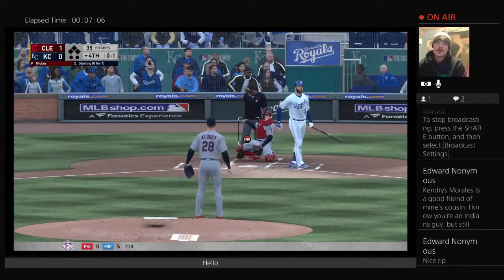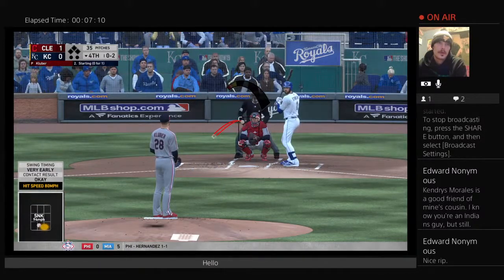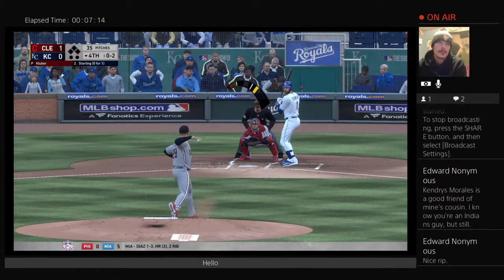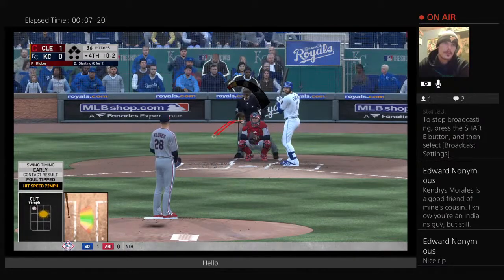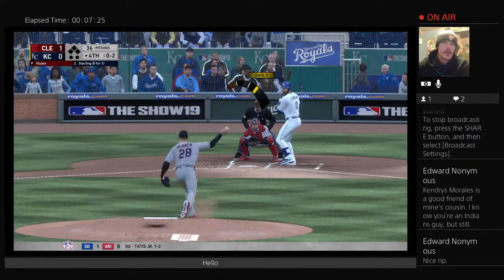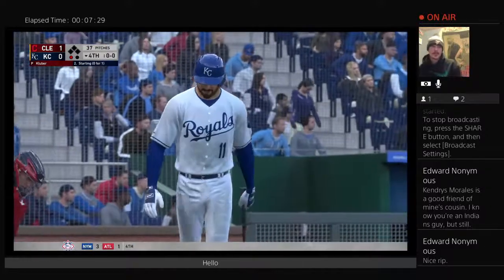And it's quickly 0-2. Here comes the 0-2 pitch. Fouled off. Gotcha. Boy, good cutting action to that pitch as that's the first out of the inning.